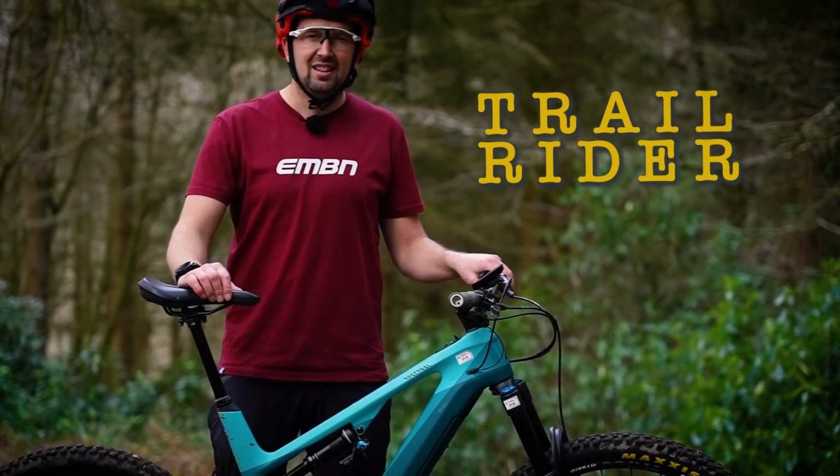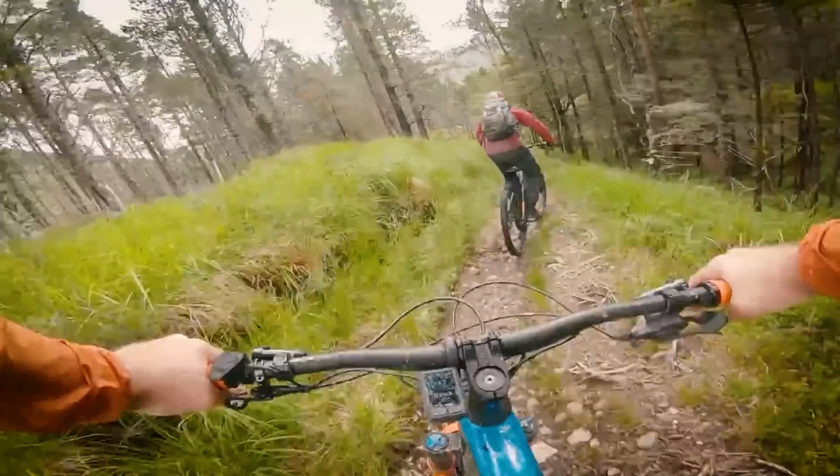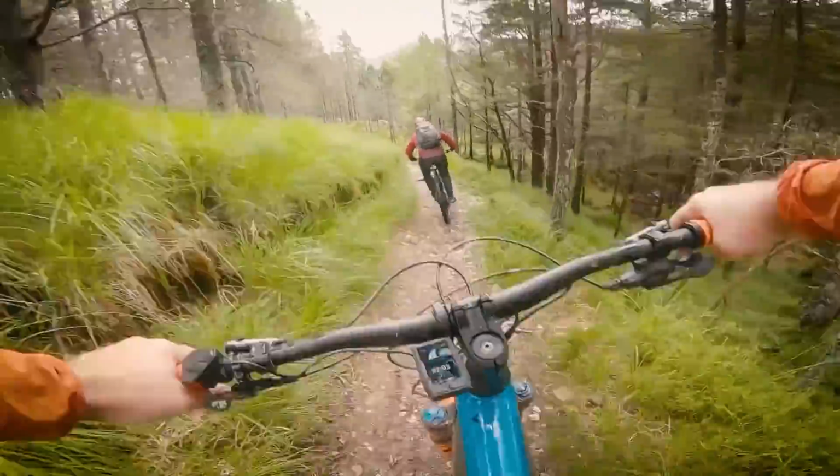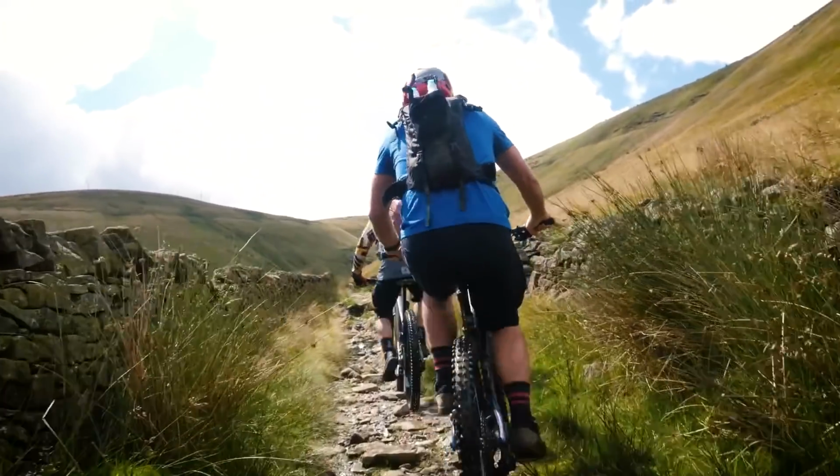Trail rider. The aim of the game here is to get out there riding a mix of things, from tackling downhill tracks mixed in with some technical climbing and of course some epic views. And of course those cafe stops. Can be at a dedicated trail centre or on a local loop crunching a few miles.